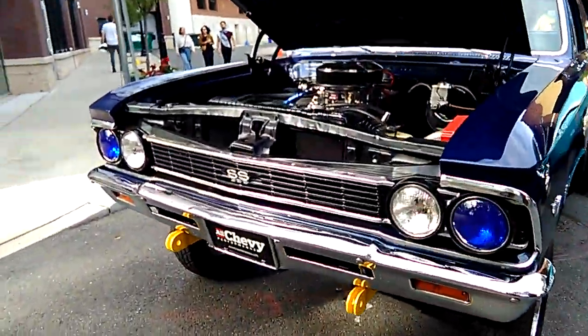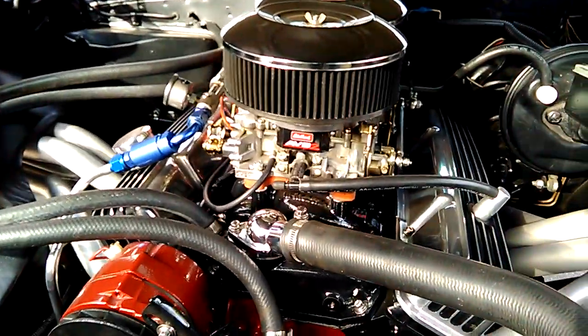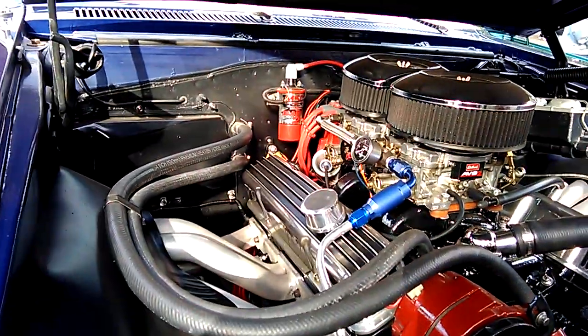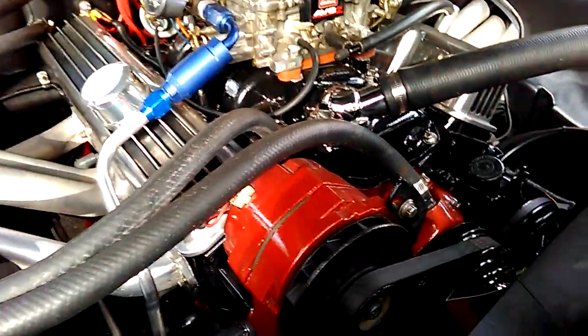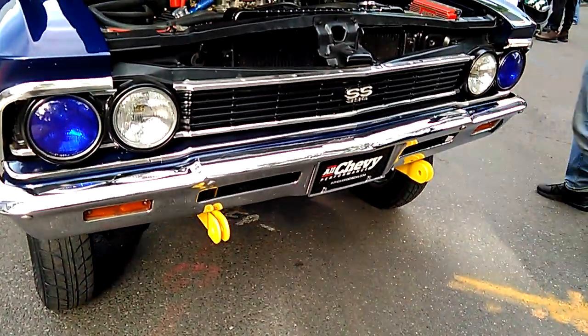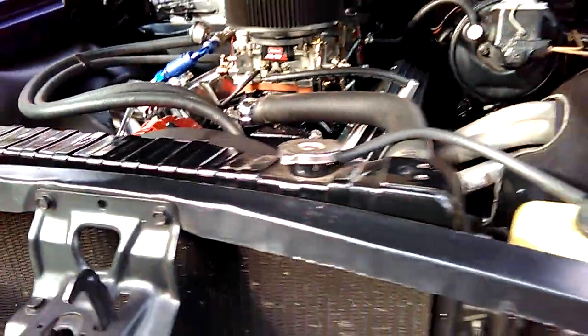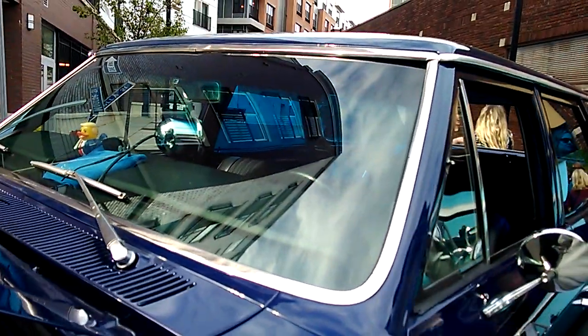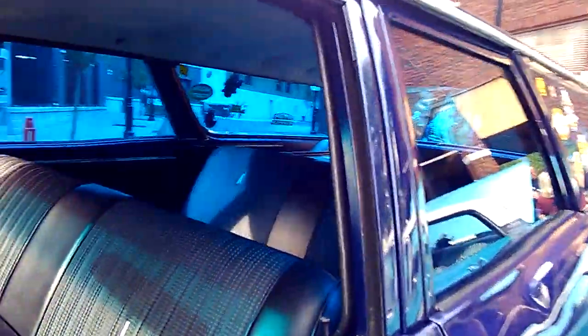But let's take a look at the frame here. What do we got here? Two 4-barrel carbs. Looks like painted alternator housing. Blue lights. So he's got his headers cut out in the wheel well. Leaf springs in the front. Tinted windows.